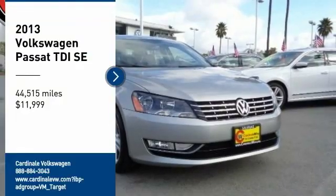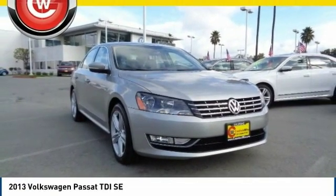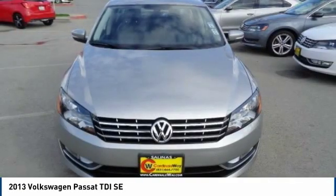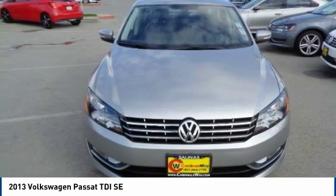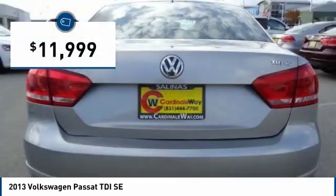We are pleased to show you the 2013 Passat. The Volkswagen Passat is roomy and powerful. It is a supple and controlled ride with a quiet and comfortable ride. Volkswagen brings it all together and is priced below $15,000.